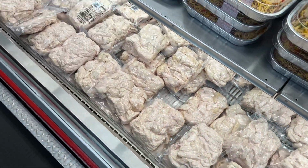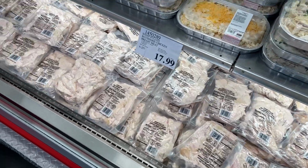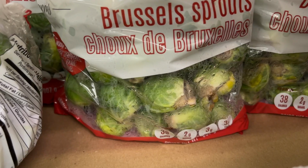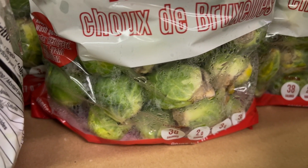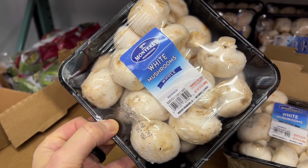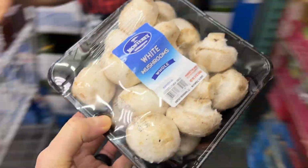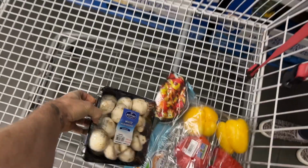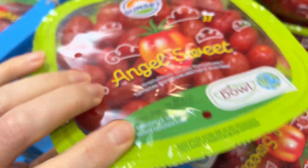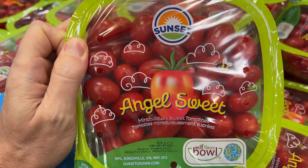Brains. A whole row of what looks like brains. Pretty sure it's not brains. Tip: if you're looking at vegetables and the inside of the bag is totally wet, don't buy them. They're going to spoil. Mushrooms. That's like a week's supply. Tomatoes. We go through a lot of these little tiny tomatoes. These look pretty good.